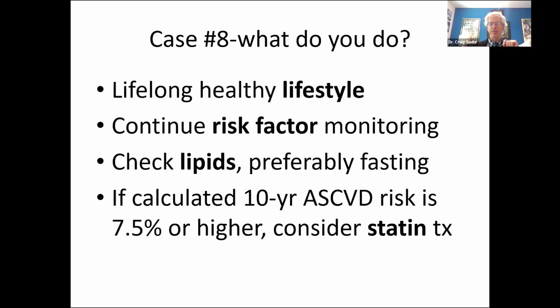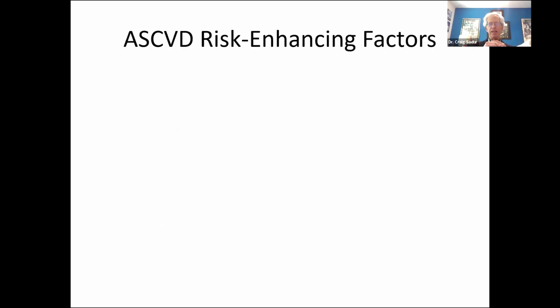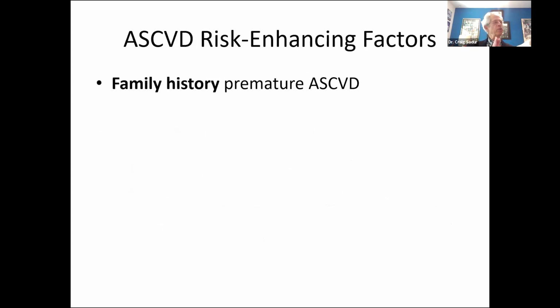But with him, there's some added features. There's something that the American Heart Association and American College of Cardiology are putting out as atherosclerotic cardiovascular disease risk-enhancing factors. And if there's a family history of premature atherosclerotic cardiovascular disease, like that lady we had, no, it was one of the gentlemen. He had myocardial infarction, father, and he had a maternal uncle with a cerebrovascular accident. So you just get this gestalt. This patient has genetics that are concerning because of premature vascular disease.